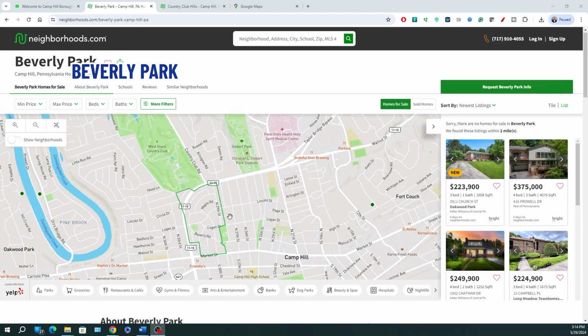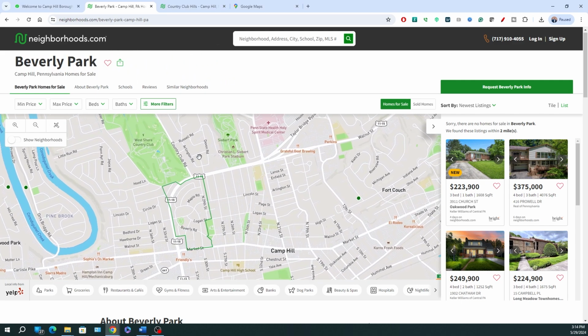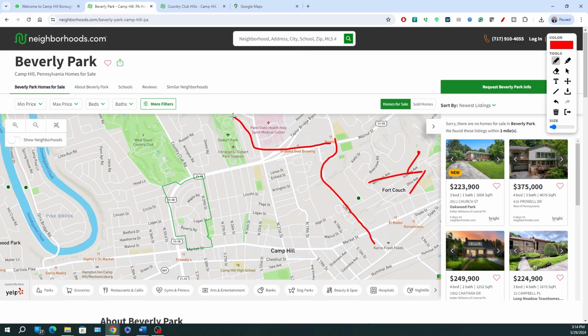All right, let's show you these neighborhoods on the map. First off, we got Beverly Park. So you see Beverly Park is located right here in the borough of Camp Hill. We'll kind of outline that a little bit. Here's 12th Street, that's the borough cutoff. Over here is Lemoyne, and then this is the borough.